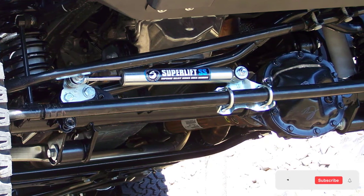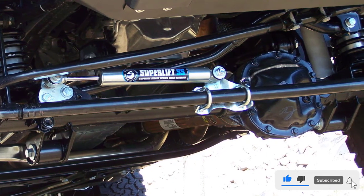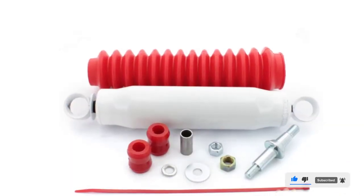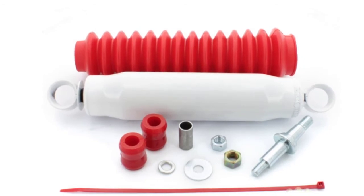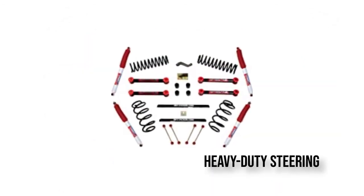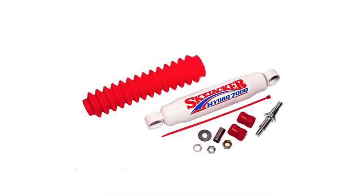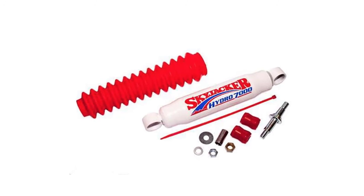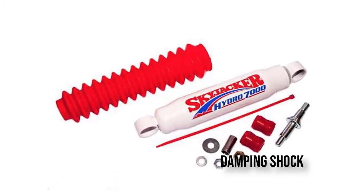Skyjacker suspensions deliver leveling sets, sport lifts, and stabilization sets bigger and better than ever. For over 35 years, Skyjacker has recognized itself among the innovators in the suspension market. The Skyjacker steering kit is intended for broad tires and helps reduce the exhaustion of the driver.